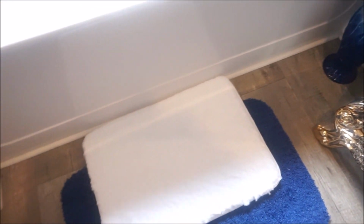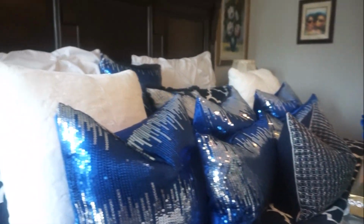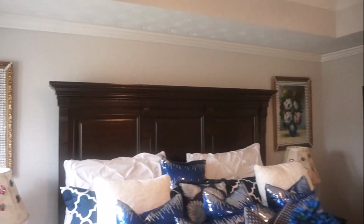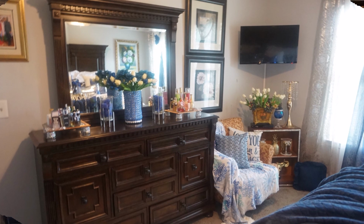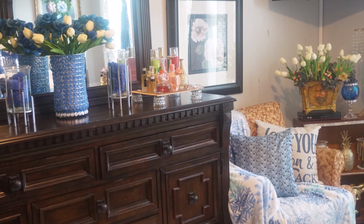Some of the pieces I did find in places like Ross, and some are from department stores here in Atlanta. I did find this bed sheet on Amazon, as well as the cushions here. And most of the items are from Amazon, I have to say. But some of the wall decor, like that against the wall, is a DIY project. I did buy it in Goodwill and I did my own little touch to it. The throw is from Ross. And some of the items on the dresser are DIY projects as well.